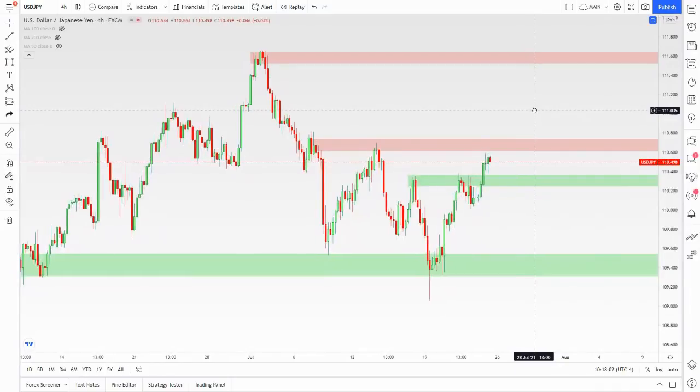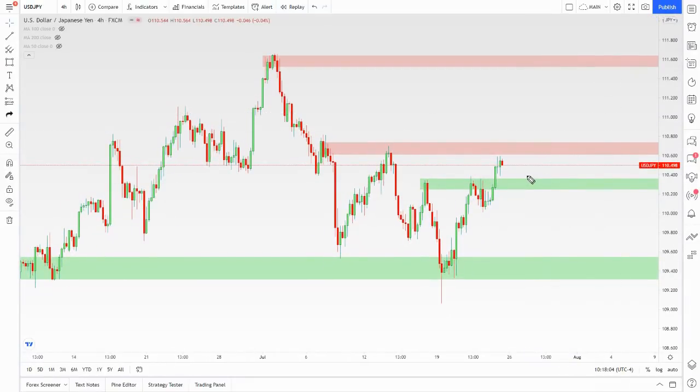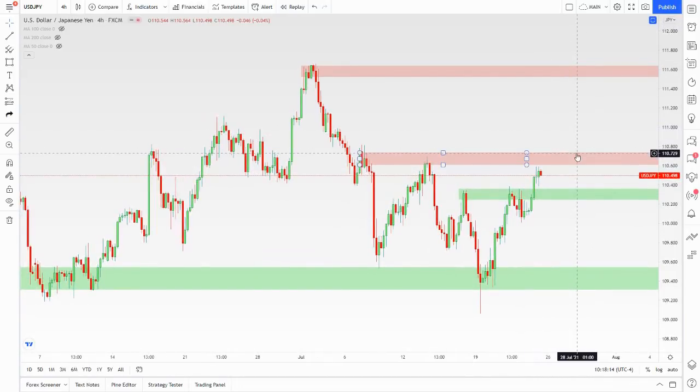So I would caution on that. If I was trading this thing personally, I'd keep my stops pretty tight just because you never know when that news can come back into play. And then all of a sudden you're talking about a big sell-off on the dollar yen. So just keep that in mind if you are watching it.